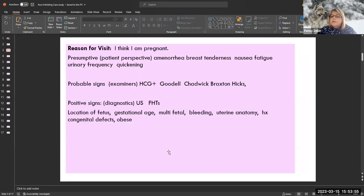So Anna, she comes in, she thinks she's pregnant. Okay, so this is a review of the presumptive symptoms, what she's experiencing. Something we can't see, something we don't measure, but she says it, that's what we mean by we're presuming she's pregnant, because she's telling us things. But we can give her a more definitive answer, probably you're pregnant, by an exam. So if we examine her, what do we see? Of course, we're going to get the positive pregnancy test, Goodell sign, Chadwick sign, Braxton Hicks, ballottement.